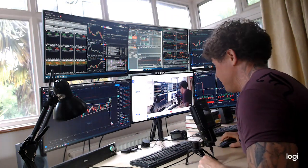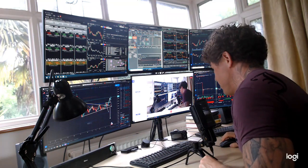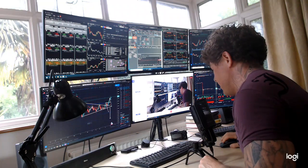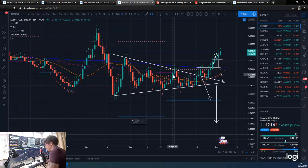Things are starting to look very interesting in the Forex markets. We're starting to get some pretty big moves, some sort of toppy looking moves. So there could be some good action over there. So let's have a look at those charts.